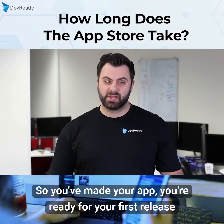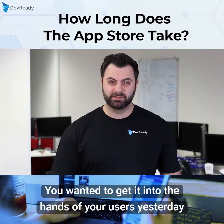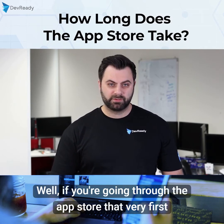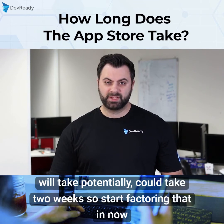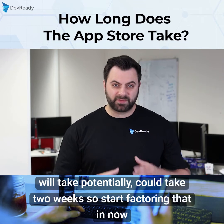All right, so you've made your app, you're ready for your first release, you're going to get it into the hands of your users yesterday, which is always the case. How long does it take to get your app out to them? Well, if you're going through the App Store, that very first validation of submitting your app to either Android or Apple could take 2 weeks. So start factoring that in now.